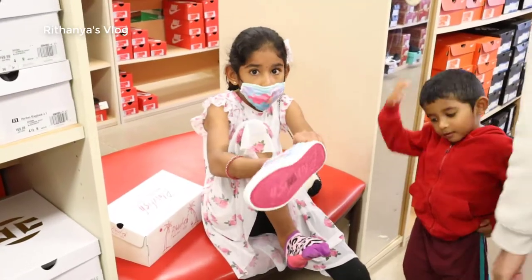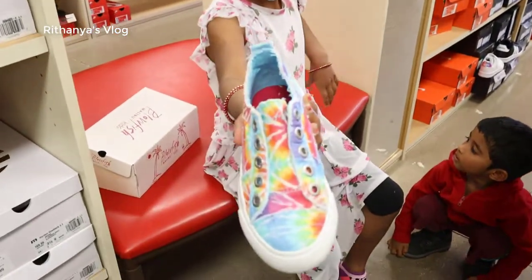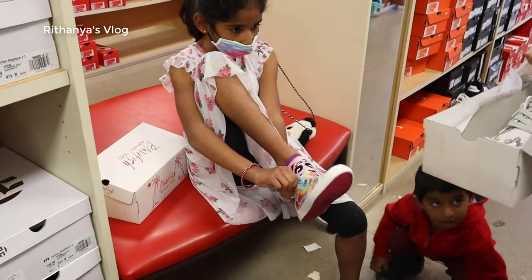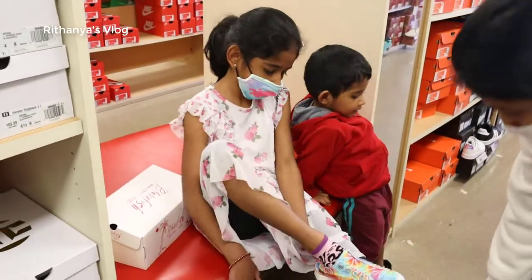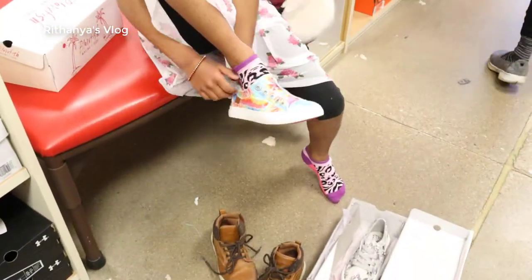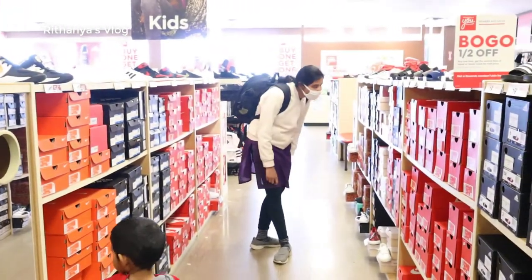So I saw a shoe and look, this is the kind I got right now. I'm putting it on and seeing if it fits me. So yeah, let's see. It's kind of hard. So my mom's looking for more styles over there.